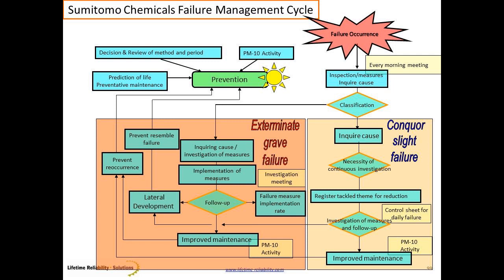It talks about how they handle failure, and this begins up here. This is Japanese English. I have not changed any words. This was given to me by the Japanese engineer, written in English as he used those words. And I loved the choice of words. Yeah, a failure occurrence happens. Any failure, we come in, every morning there's a meeting in which they discuss the problems that happened in the last period of time. We then classify those problems into one of two possible ones: grave problems and slight problems.